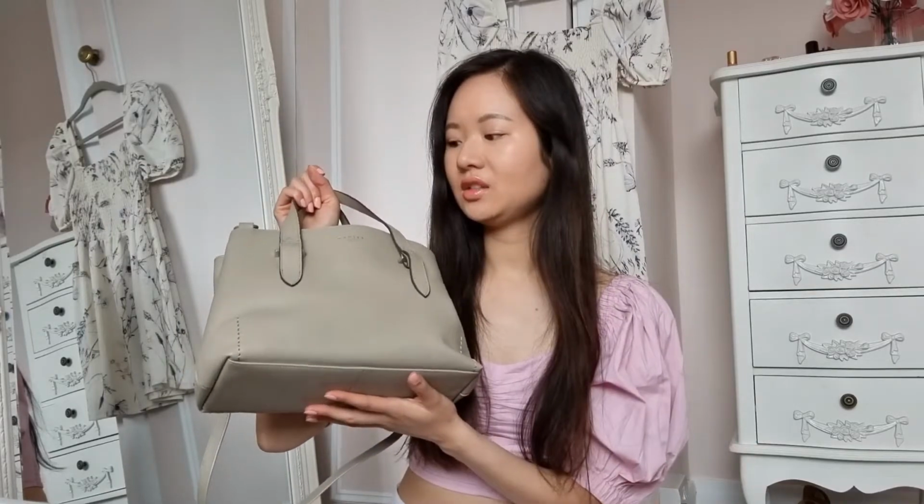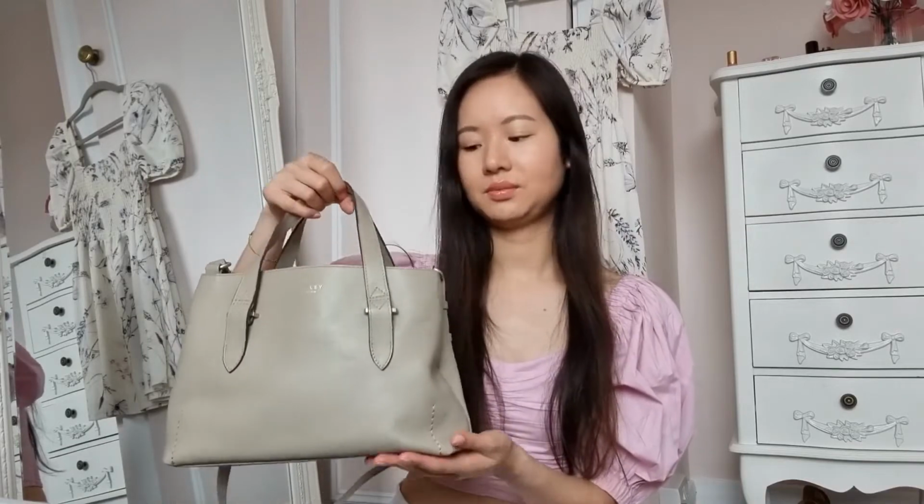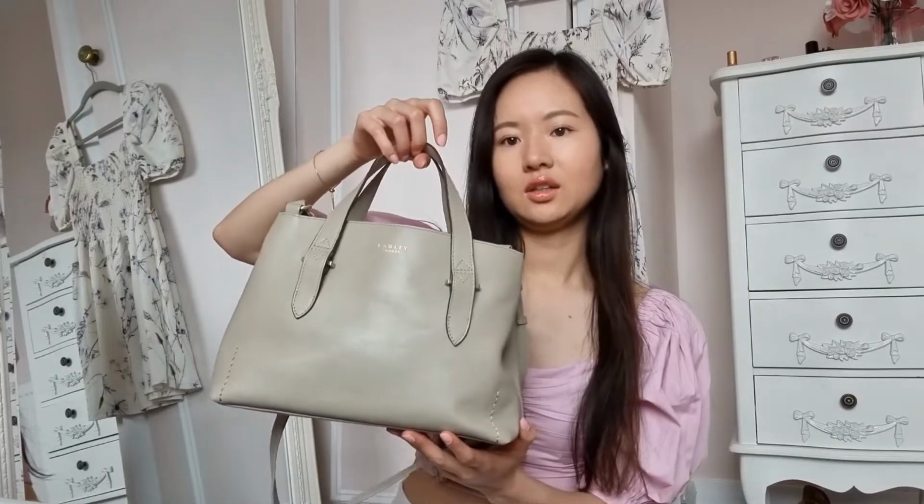Okay, first up I've got this little Radley bag. I believe that Radley's not quite designer, it's more premium high-end, correct me if I'm wrong, but this was my first very expensive-ish bag, and I got it for my 20th birthday from my parents. I don't actually know the name of this bag because it was a gift, and if I really want to buy a bag, I research loads into it.